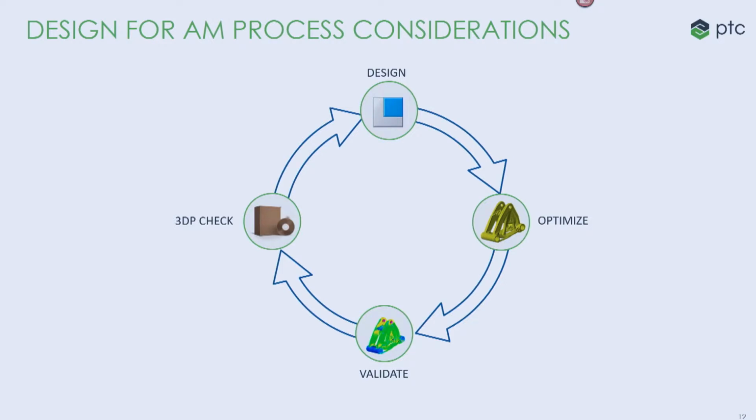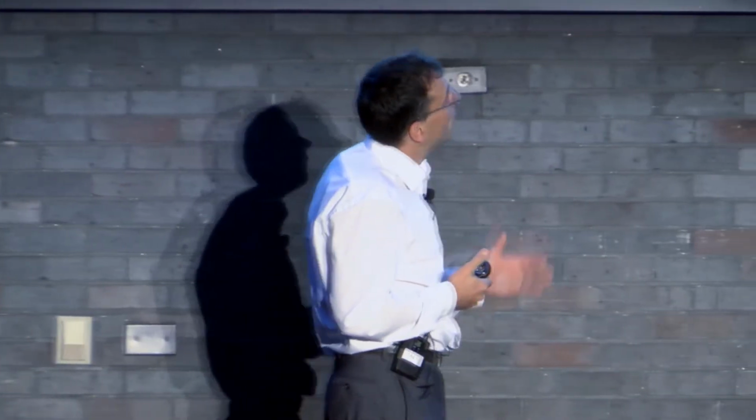Now, the problem with this process as it stands today is it's a very disjointed process. Every step along here requires a different piece of software, a different file format. So as I go from design to optimization, I'm using a different piece of software, a different file format. Now, if there's a design change anywhere along the way, I'm right back to the beginning.